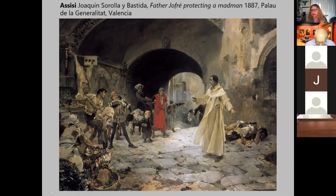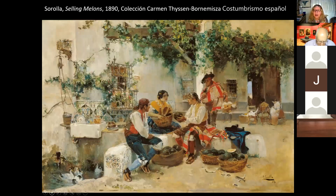It was a landmark in terms of mental health care. And if you look, there's a group stoning a madman on the right-hand side, and Father Jofré is trying to protect him. So it's your absolutely typical academic work, ticked all the right buttons as far as Sorolla was concerned. However, he needs to make money, and whilst the authorities want serious subjects taken from history, the general public wants something lighter. They want something to hang in their drawing room. So he's also got to think about his commercial market.